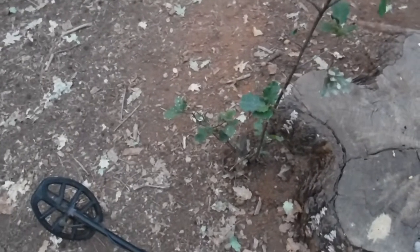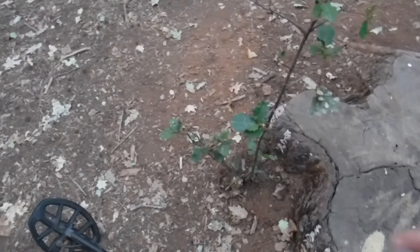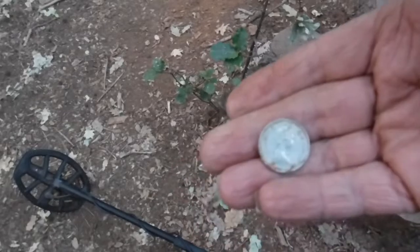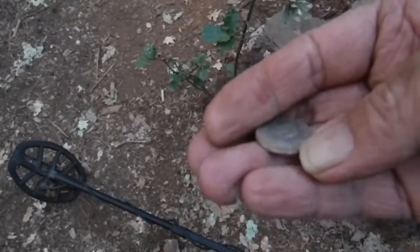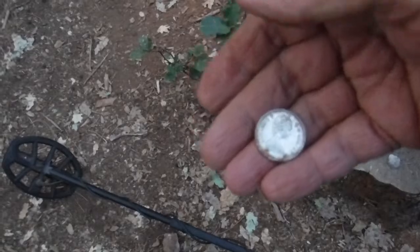A minute ago I thought I found a quarter. It wasn't ringing up right because it wasn't ringing up like a quarter. That's because it's not a quarter. It's French, I believe. I'll have to check that out more when I get home, but it's not American. So it's steel. Don't think it's Canadian. Looks like it might be French. On to the next one.